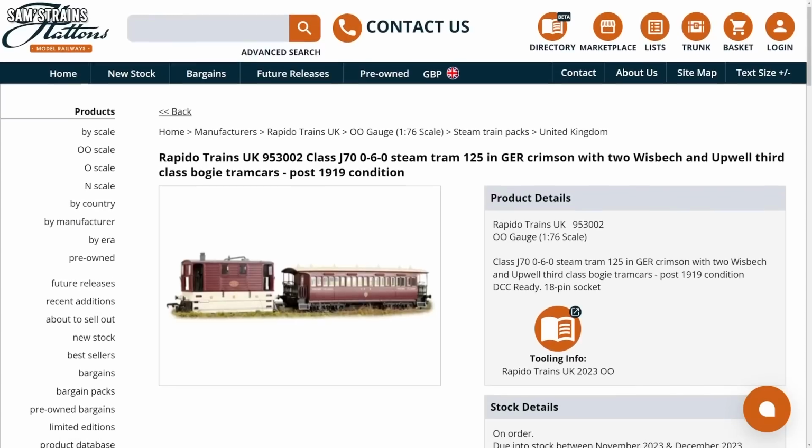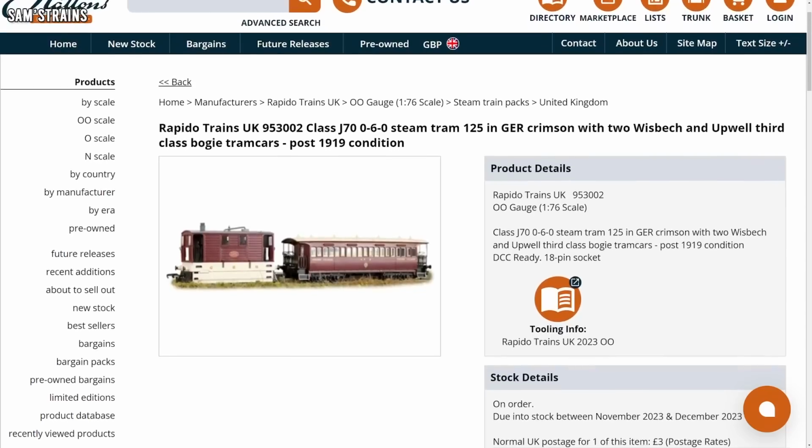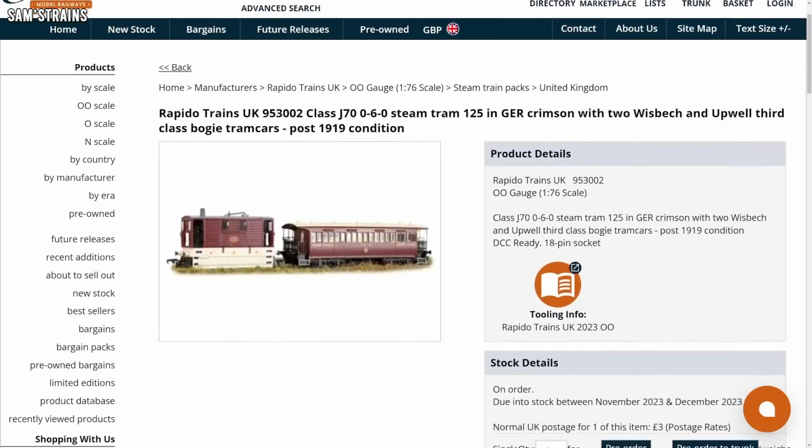I will be reviewing these models, but I'm waiting for the train pack which has the J70 included as well. So hopefully I will get a review of these models on the way soon, but if you've got one of these things, what are they like? Please do comment down below and let me know.